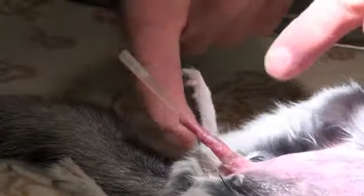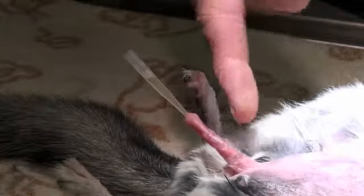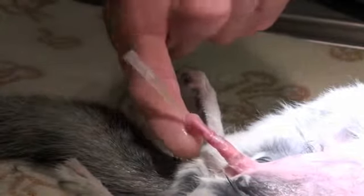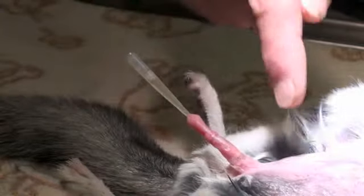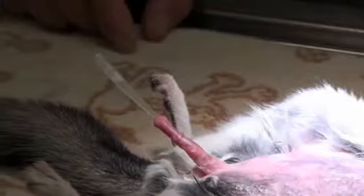So I'm going to proceed placing a catheter in his penis, going into the urethra. Okay, we placed the catheter. We were able to flush the stones into the bladder. So now we're just having urine coming out. So now I want to open the bladder and retrieve the stones.